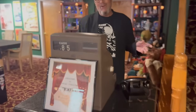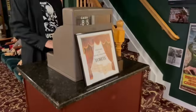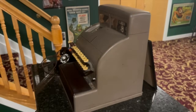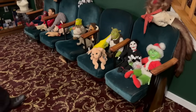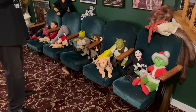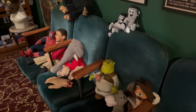So here we are at the ticket booth, right here at Thieves Theater, and you have to have a ticket before you can watch the movie. And this is a great little stand that we had to accommodate this old-fashioned cash register. And then we move on to the beautiful Strand movie chairs. And these are authentic Strand movie chairs from Lakewood. We got these probably a good 20, 25 years ago. And they're velvet. And my wife refinished them so that they're looking pretty crunchy.